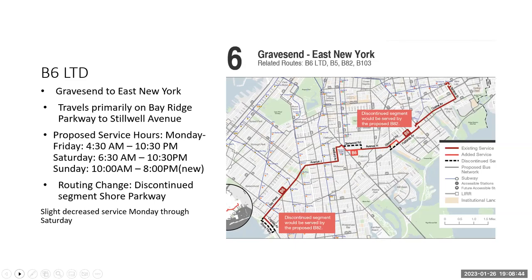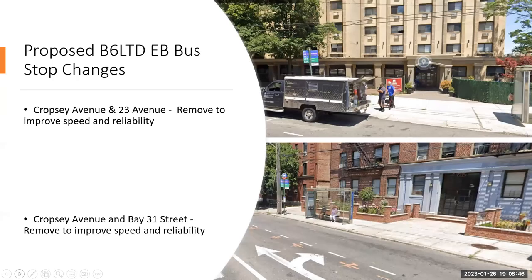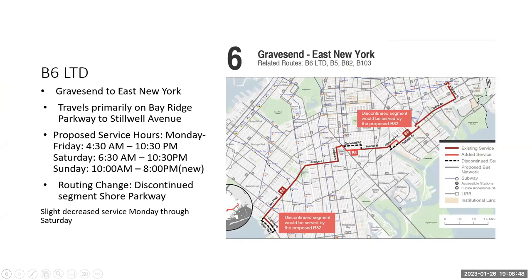Now my question is going to be, what's the decrease in service, especially when you have kids going to Brooklyn College? Just saying. Although I do like the limited service on Sundays.